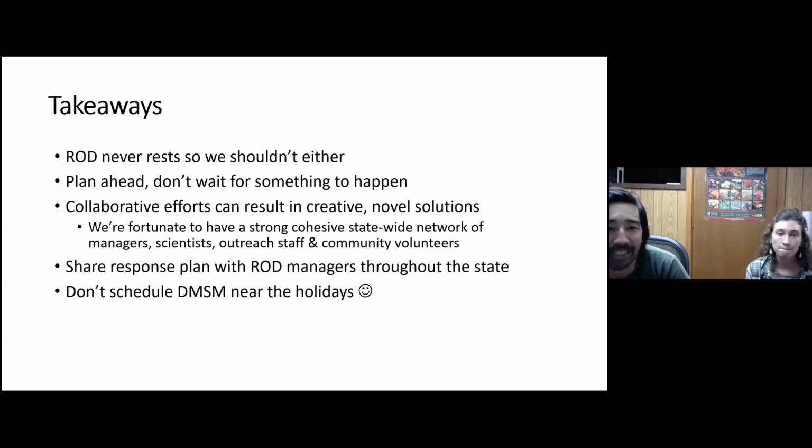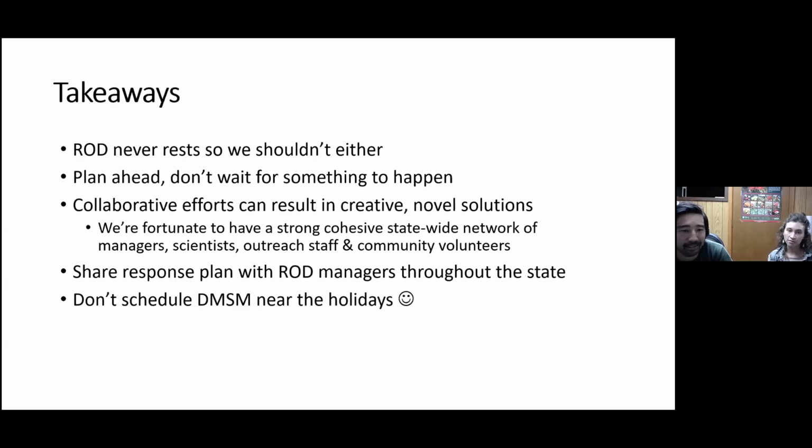Second takeaway is plan ahead. Don't wait for something to happen. While we were all very hopeful that ROD wouldn't make it up to Alaka'i Plateau, it probably didn't take a psychic to predict that we could very well face the situation of finding a ROD tree or trees up there that were not fellable. So, in hindsight, we probably should have been a little bit more prepared with a plan in case that did happen.